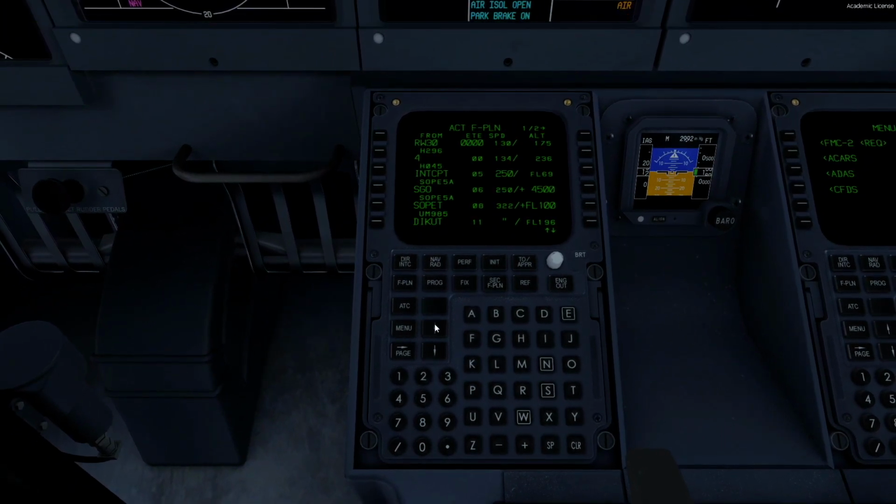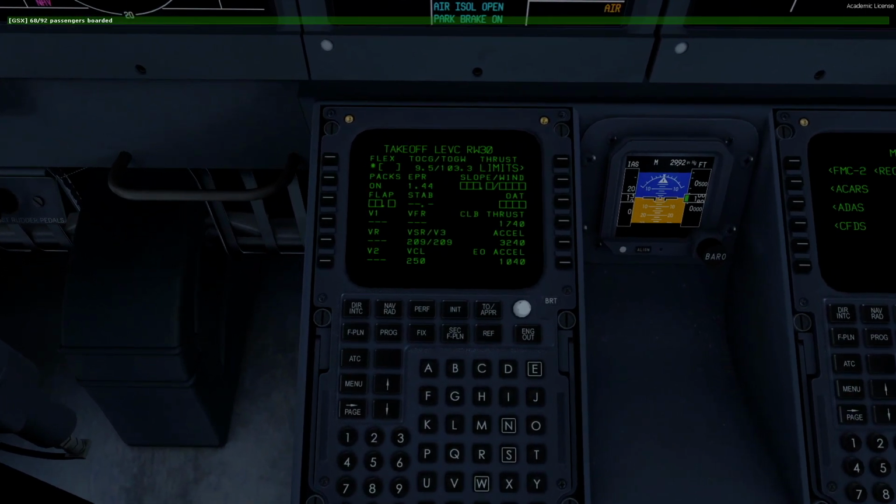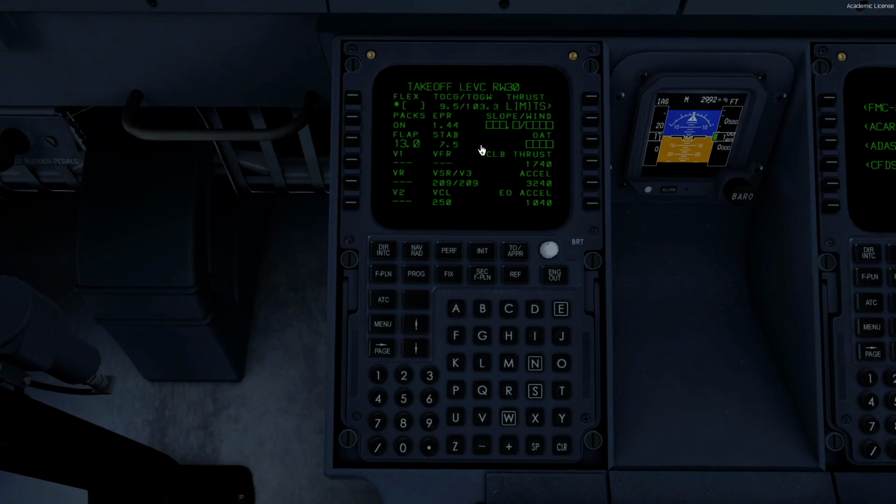And now we can get on with our, let's have a look at our route, shall we? There we go. And let's get our takeoff and approach ready. We're taking flap 13 out of here. Stabilizer 7.5. Can we put that in? No. Okay, slope is 0.0. And the wind outside, good question. Let's have a look on Active Sky.